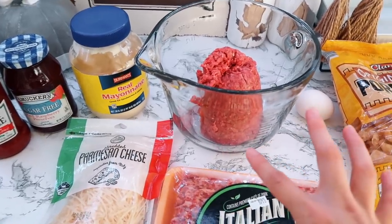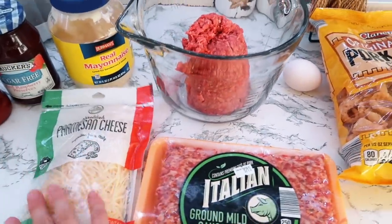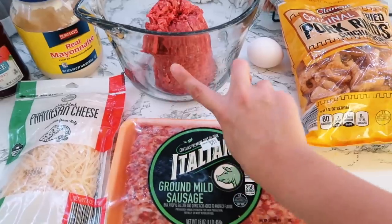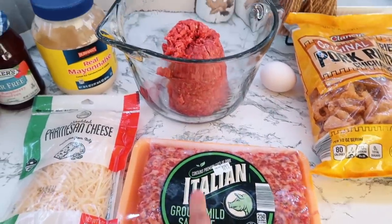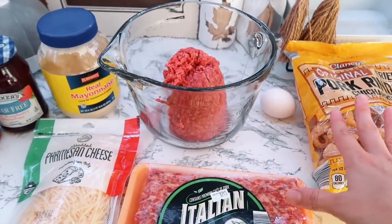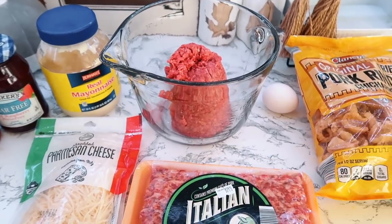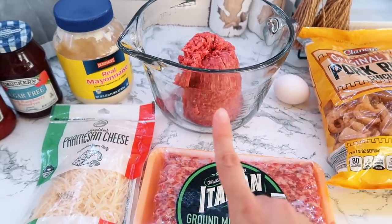So what I'm gonna do first is make up the meatballs. They have pork rinds in them, Parmesan cheese, and they're a mixture of beef and also some ground sausage and some mayo. Mix them all up, put them on parchment paper on a cookie sheet and bake them in the oven, because you do need pre-made meatballs for this recipe.